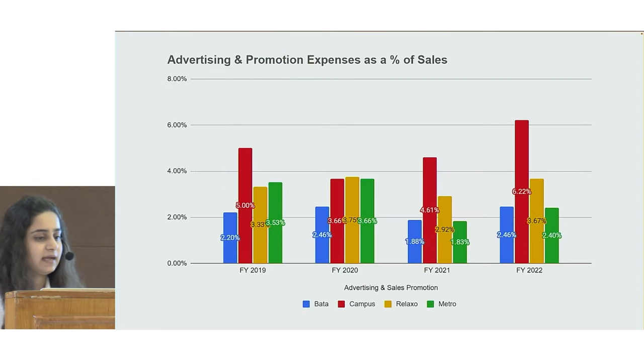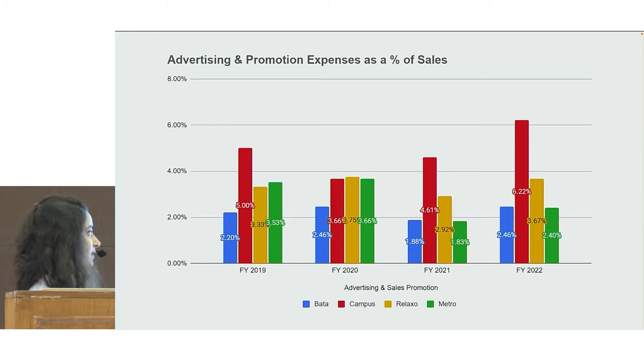Coming to advertising and promotion, Relaxo was one of the first to use celebrities in their campaigns to create a brand image for themselves. And of course, others followed suit. Campus has always been very aggressive in terms of marketing spends, and it's currently the highest at more than 6% of sales. And it's the highest in the industry. And from what I understand, they intend to continue to keep this going.